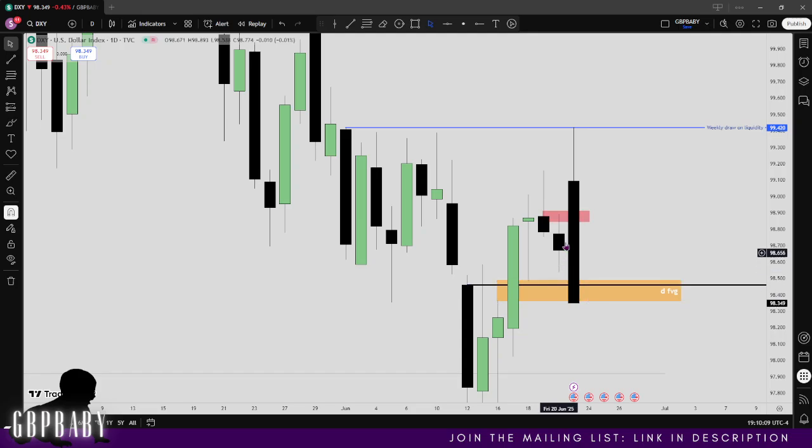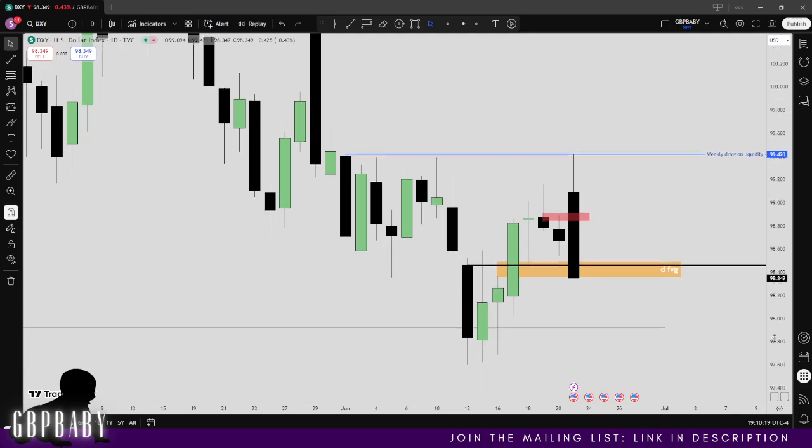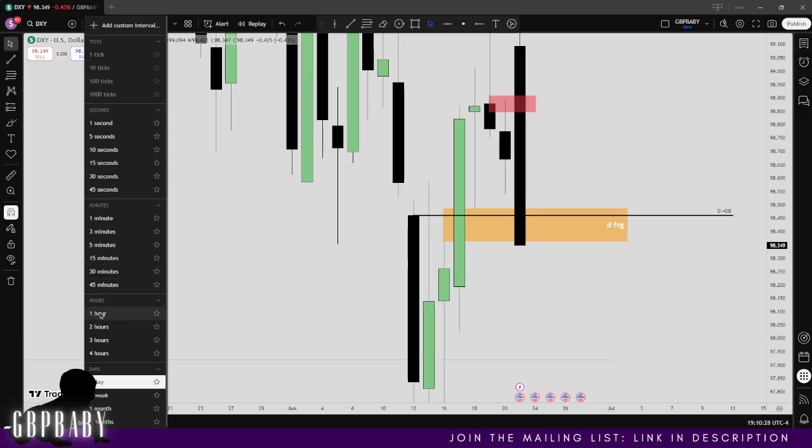So what does that mean? Well, now that both of our PDA arrays have essentially been traded to within one day, I can imagine we will go into a slight consolidation, although I say that we've got quite a lot of high impact news. But looking at how heavily bearish we are, it's more than likely we are going to see some kind of rollover into the next day where price continues to drop. But yeah, very interesting day, very aggressive, and I wish everyone well.